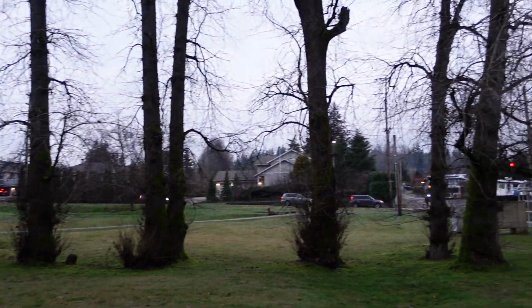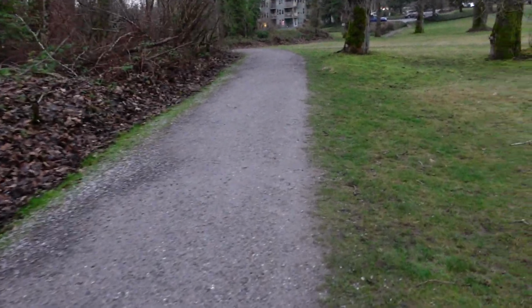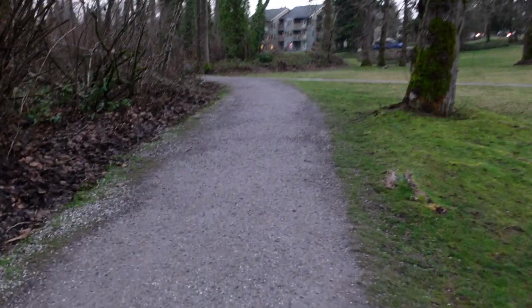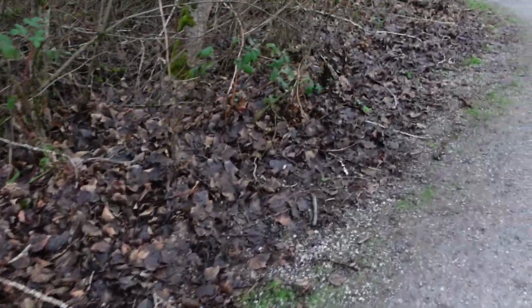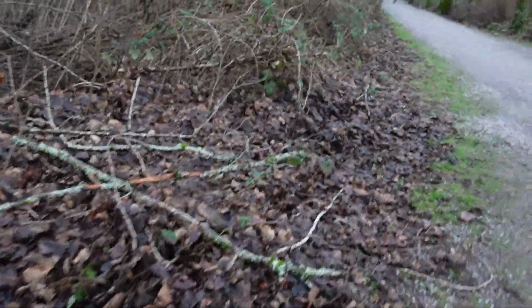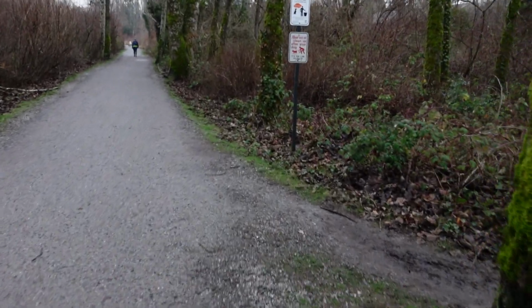Look at all these trees. Look at those. It is starting to get a little bit dark, so I'm gonna get back to the vehicle before it's dark out here. You never know, shady characters are out here. Some runners on this trail. Does look like a nice place to walk your dog.